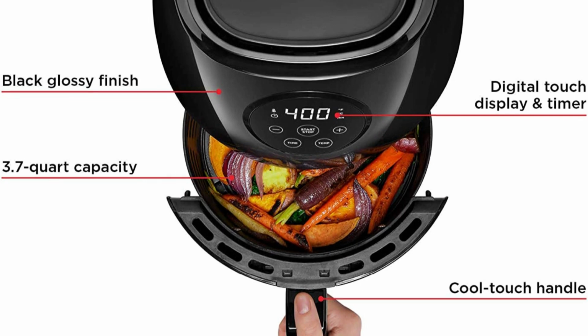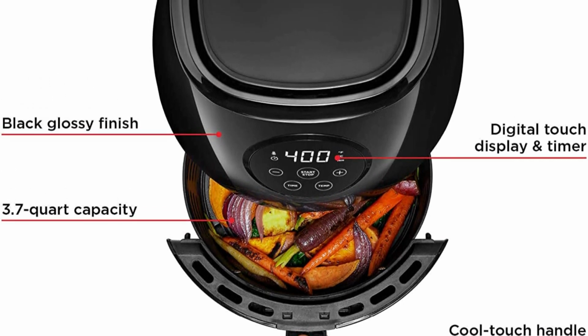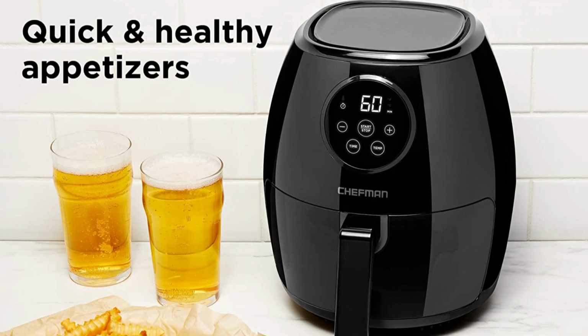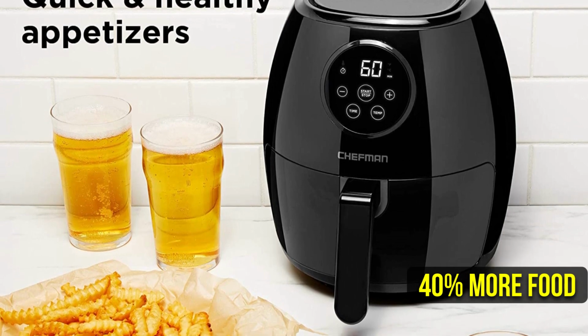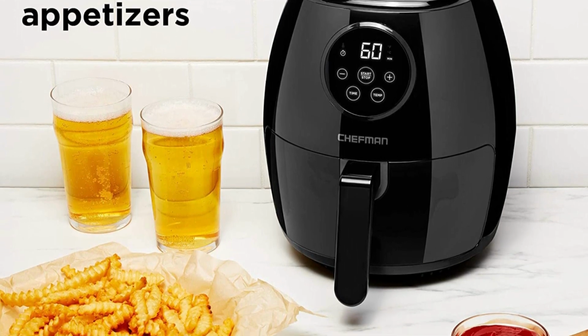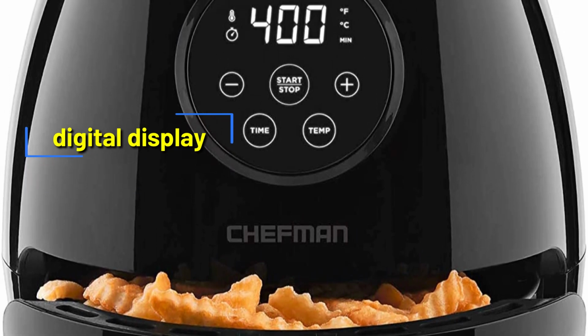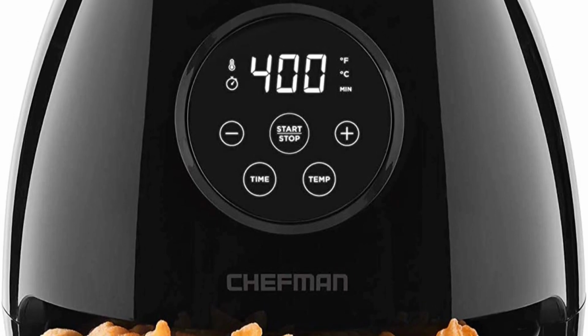One of the standout features of this air fryer is its compact design. The sleek, round shape and glossy black finish make it a stylish addition to your countertop. Despite its small size, the flat basket design holds 40% more food than traditional air fryer baskets, making it perfect for families. The intuitive digital display is incredibly easy to use. Simply set the 60-minute integrated timer to your desired cooking time and let the fryer do the rest.